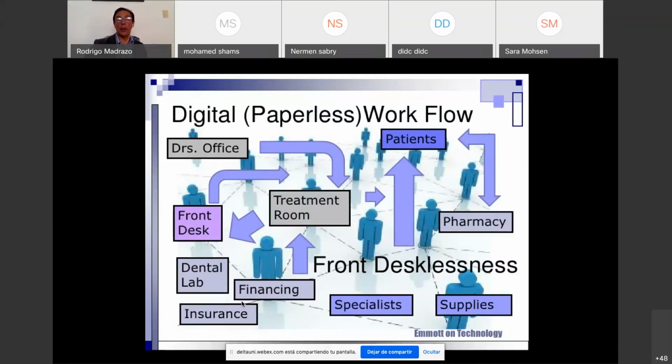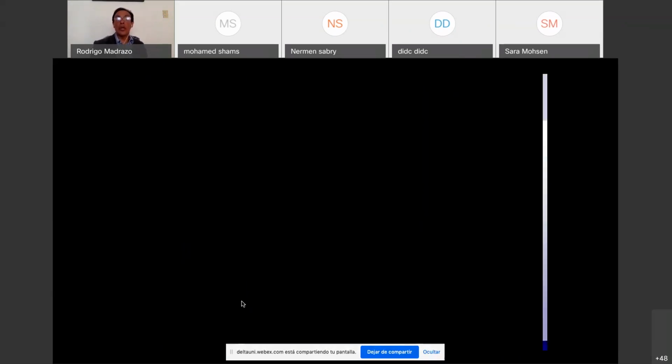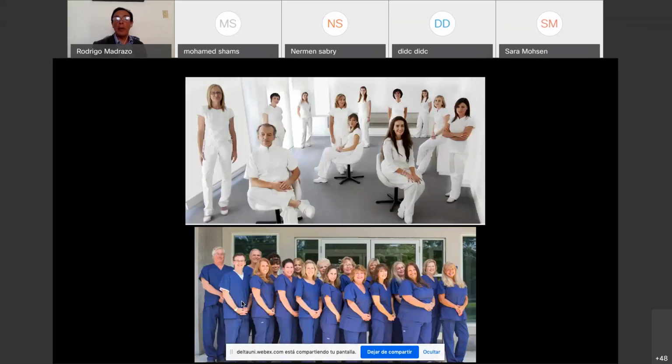That's really, really important. But the most important thing in your office is your team. All the people you work side by side every day. You need to hire people with great attitude, so they can bring an excellent customer service.